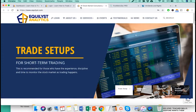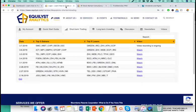Okay, so here are the top 5 gainers and the top 5 losers for today. In the top 5 gainers list, I have SMC, MBT, CHP, SECB, and IDC. In the top 5 losers list, I have Green, IRC, ZHI, ATN, ECP.